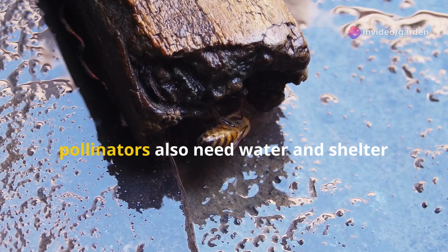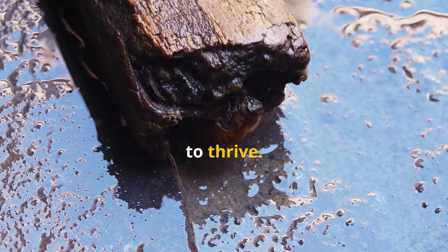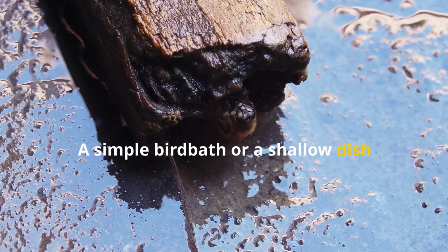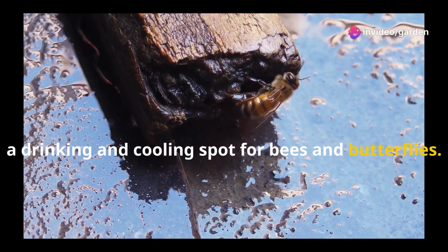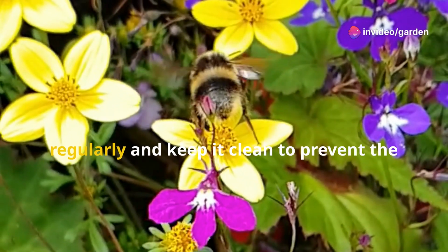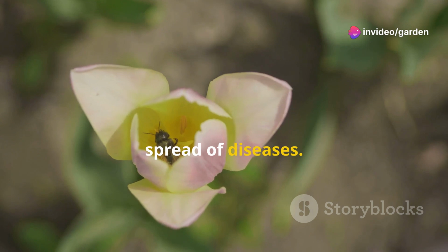Besides food, pollinators also need water and shelter to thrive. A simple bird bath or a shallow dish filled with stones and water can serve as a drinking and cooling spot for bees and butterflies. It's important to change the water regularly and keep it clean to prevent the spread of diseases.